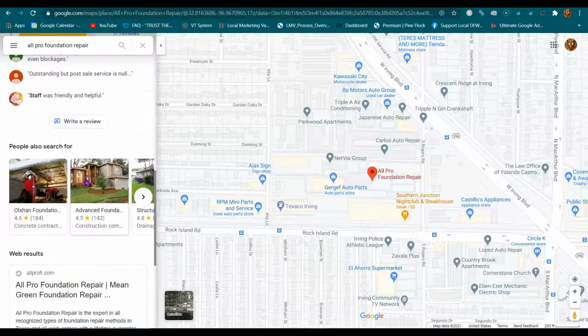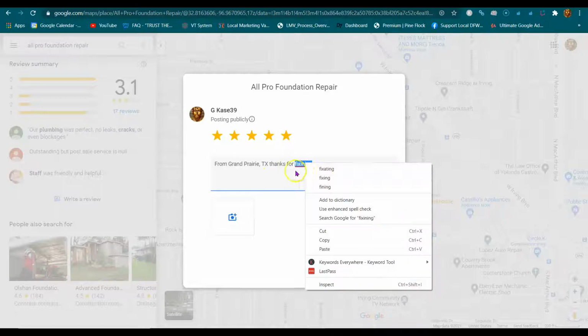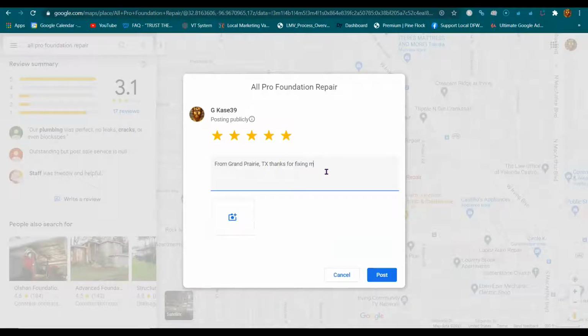Besides that, whenever you request reviews, you want customers to state where they're from. So let's just say Grand Prairie: thanks for fixing my foundation. It doesn't matter exactly what they write, though it does matter that it's positive, and as long as they state where they're from. Because what that's going to do is leave a breadcrumb to Google. And if they upload a geotagged picture, that's going to leave another breadcrumb.